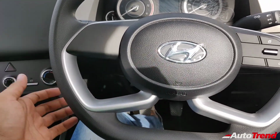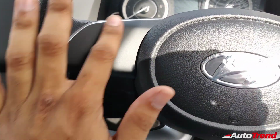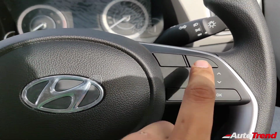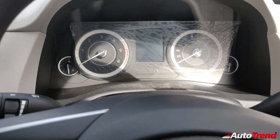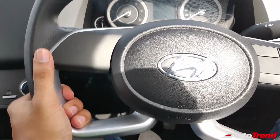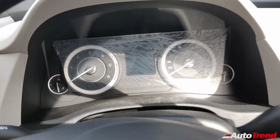So coming to the steering wheel, of course, you get this very same flat bottom steering wheel. However, this steering wheel lacks any sort of audio controls on the left side. On the right side, you get the controls only for the MID screen on the instrument cluster. This steering wheel is adjustable for tilt, but not telescopic, as you can clearly see. So that's all about the steering wheel.